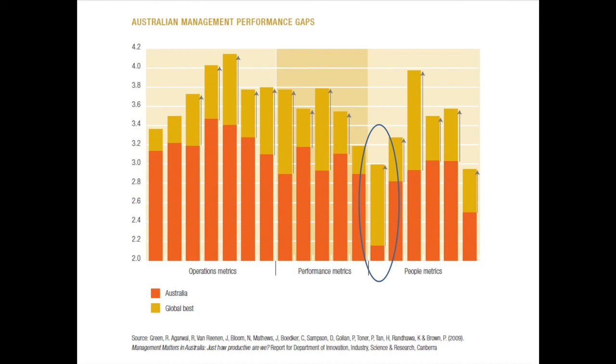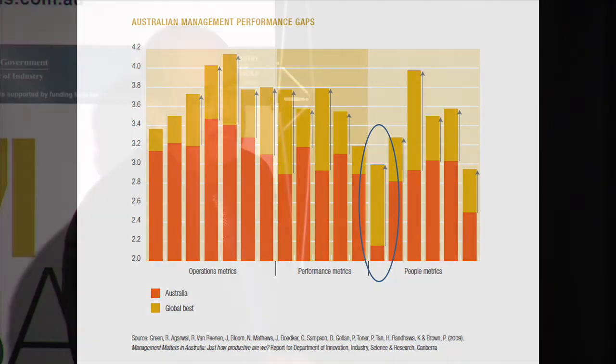And one statistic in particular is instilling a talent mindset amongst its staff. How do you actually enable creativity amongst your workforces to allow them to innovate? So even though we're very good at operational efficiency and operational drivers, we're not good at getting the best out of our staff. And that's a huge barrier that we need to address.